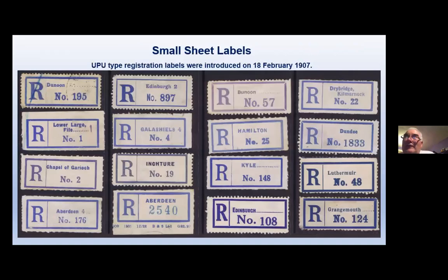Now we come to the more familiar type and smaller labels that were introduced in 1907. And you can see the R here is different. This was the first type of R that was used on the small labels. Then we had this one here, which is just slightly larger than this type here, which seemed to remain in use all the way through till they came to this one here, which was a special one that they did for Edinburgh. So we're going to look at the smaller labels now. As you can see, some are perforated and some are relatively rough and others are distinctly rouletted.